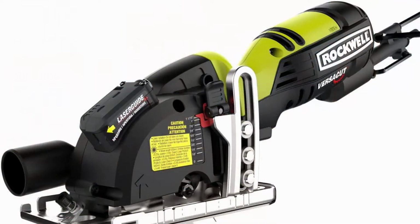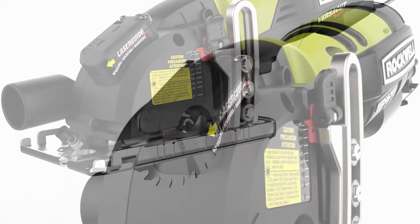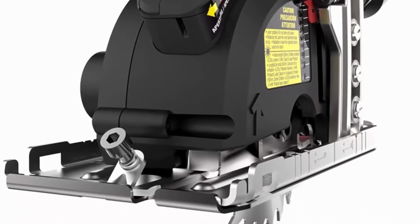Guide with just one hand. Built-in laser guide helps you align the perfect cut. Pivoting metal guard accommodates safe and easy plunge cuts. Dust extraction adapter keeps the work area clean.